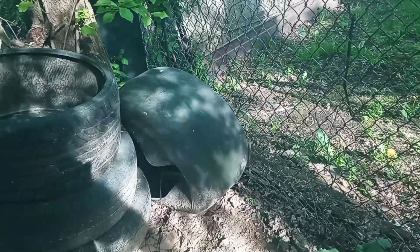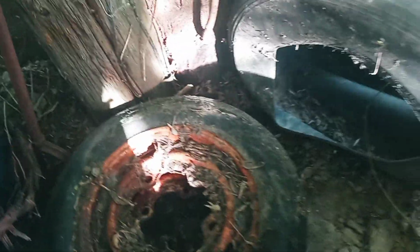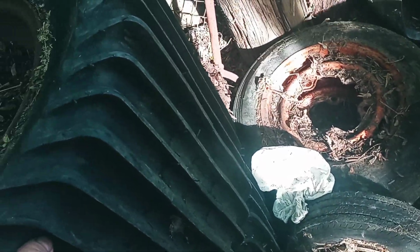I want to get those cut up and disposed of. My buddy has some trailer tires, which should be able to cut these tires up pretty easy. That one's got water in it. These are old Volkswagen tires. My neighbor in the past had a dune buggy, and then these big old rims here. These tires, I don't know, they might cut easy. They're pretty hard. And I got a bunch of them.